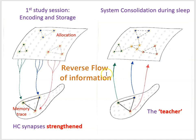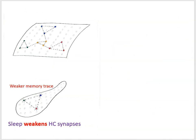Now, notice there is a reverse flow of information during system consolidation. So when we were learning, it was from cortex to hippocampus, but when we're consolidating, it's hippocampus to cortex. And that makes sense if the hippocampus is necessary in order to help the cortex strengthen these memory traces. But another process happens during sleep, and that is that in the hippocampus itself, the synapses between those allocated hippocampal neurons will be weakened. In fact, lots of the hippocampal synapses are weakened, and this is an important process. This is preparing the hippocampus for new learning.